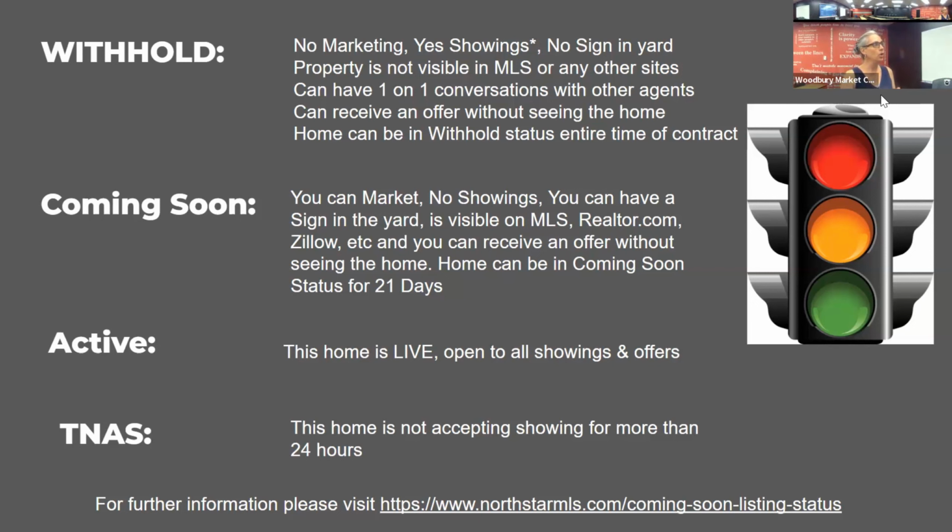So with the withhold, which means you have the listing secured, you are under contract with that client. However, you cannot market the home. There is no sign in the yard. Property is not visible in the MLS. However, you can have one-on-one conversations with other agents, and you'll see how we send out each day all the new listings, and it says if it's withheld or active. So we can share that information within our brokerage, or again, one-on-one conversations.